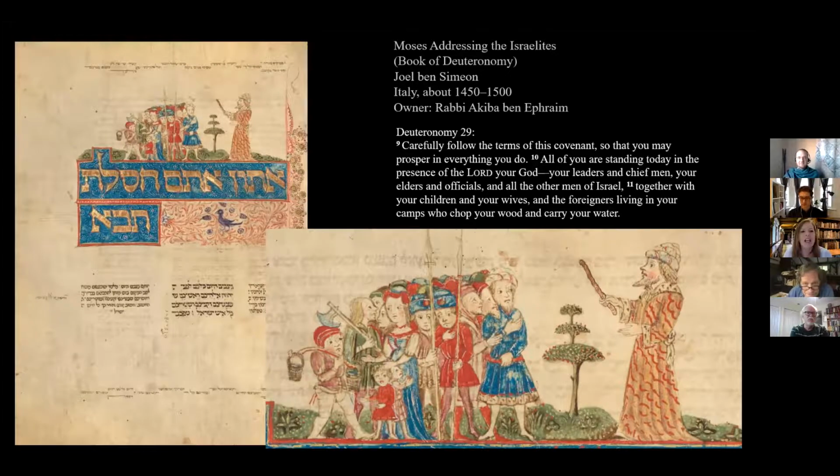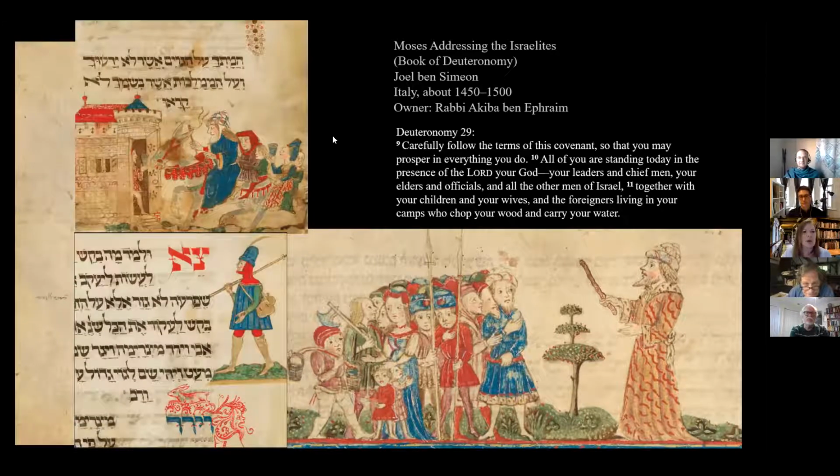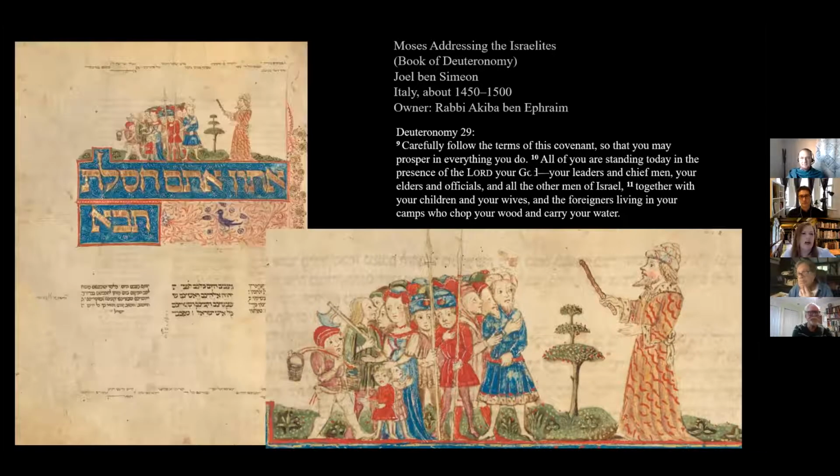I'll just show you two other illuminations from the Washington Haggadah, which is one of his most famous works, to show you the stylistic affinities between these, because Joel ben Simeon did not sign our manuscript. It was simply one page, but he signed many other manuscripts. There's a new publication coming out focused on the work of Joel ben Simeon. One of the interesting things is that apparently he did this in many manuscripts, had a single intervention where he did one page. And I find that fascinating.